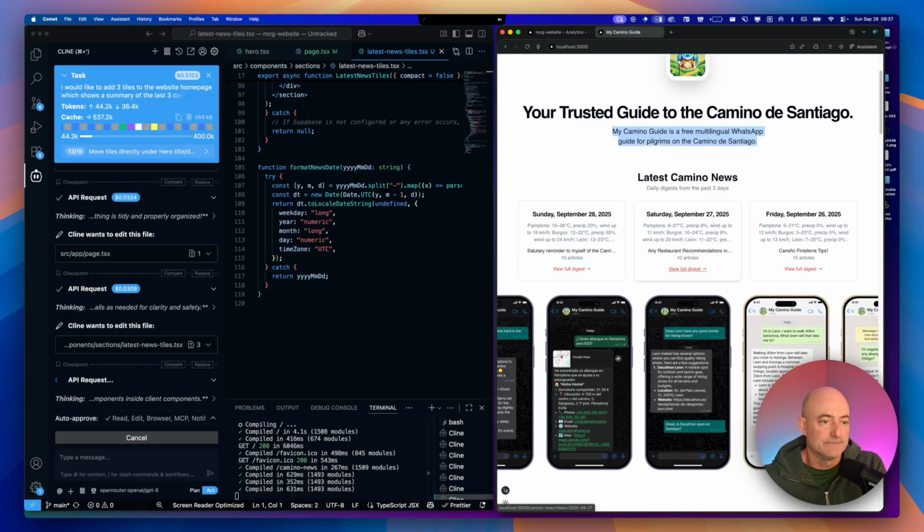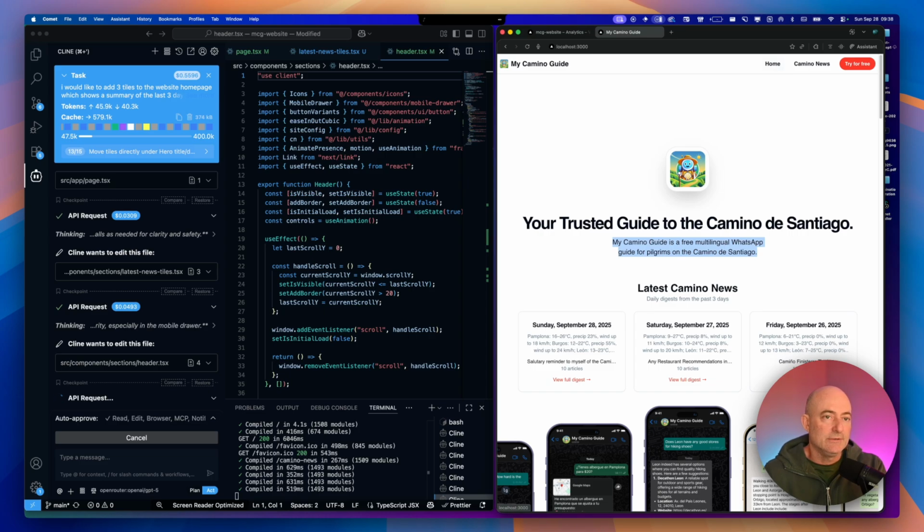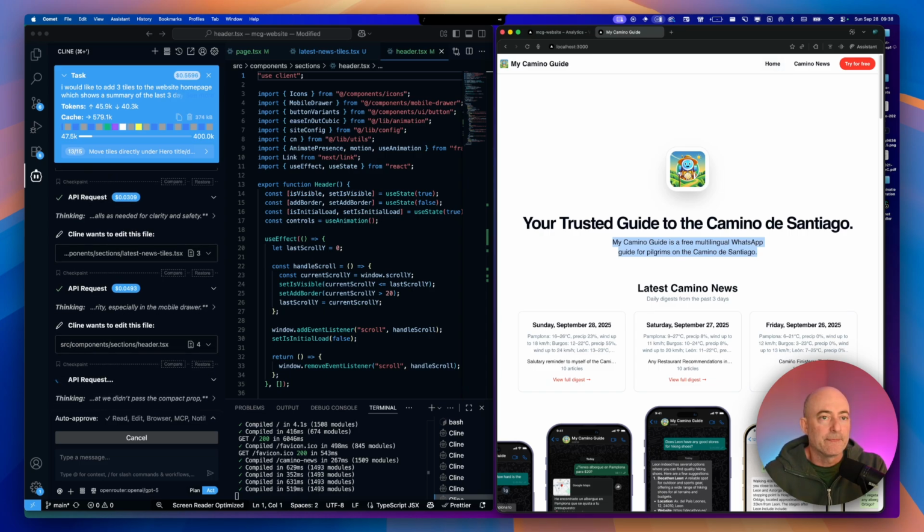Overall, starting to look good. I really like these new styles. This is nice. Let's change the style to bold. Again, I like this try for free. This is good.